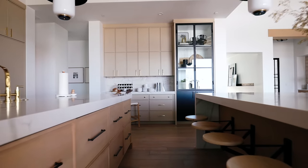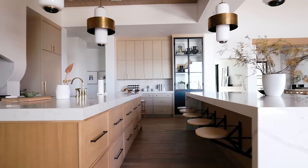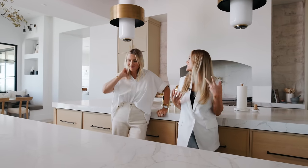This gives me like a cafeteria vibe. Yeah, very cafeteria. Obviously the best cafeteria I've ever seen. But again, it brings in that character and something more unique that you wouldn't typically see in a kitchen.